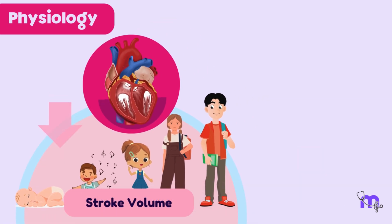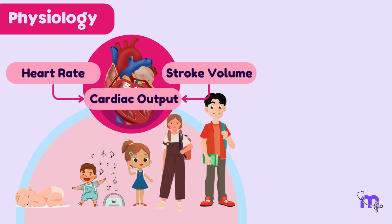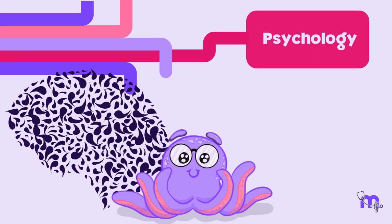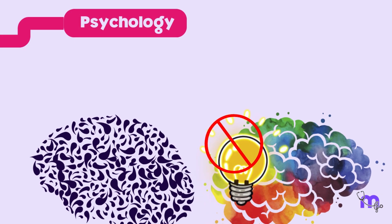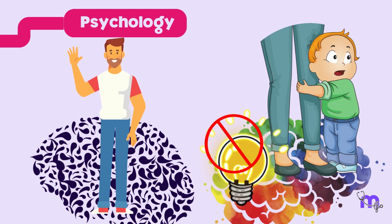Stroke volume is also low in children. These two factors influence the cardiac output, making them more prone to bradycardia. This also influences the uptake of inhaled gases. These factors have to be monitored during sedation. Coming to the psychological differences, children lack the cognitive development as seen in adults and are more centered and attached to their parents.